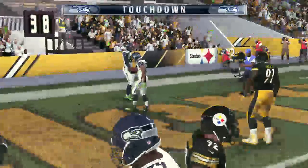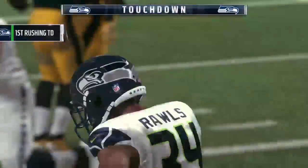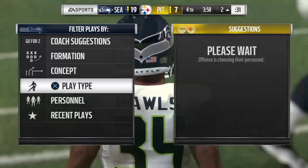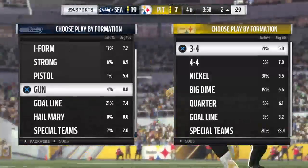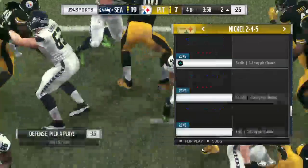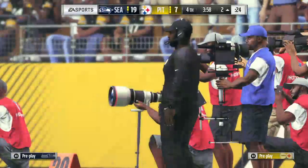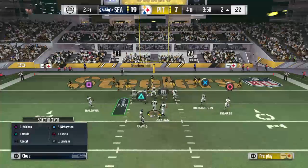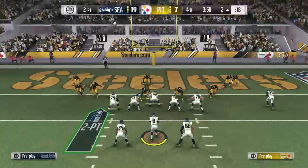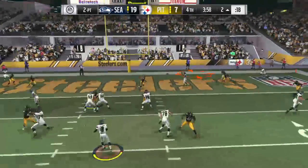And he will not be denied. Into the end zone. Touchdown, Seahawks. Thomas Rawls, a 3-yard touchdown run. And the Seahawks add on to their lead. Second effort there, he was determined to find pay dirt, and he did. I think that's a great example of what coaches talk about, a back that runs behind his pads, and he uses his pads to get him into the end zone.